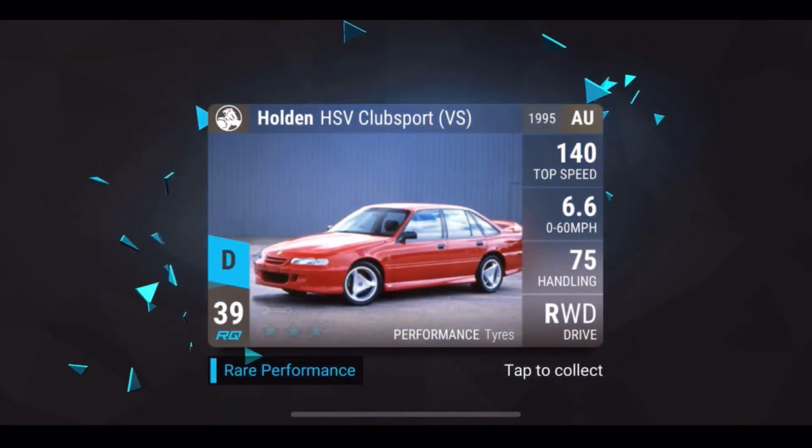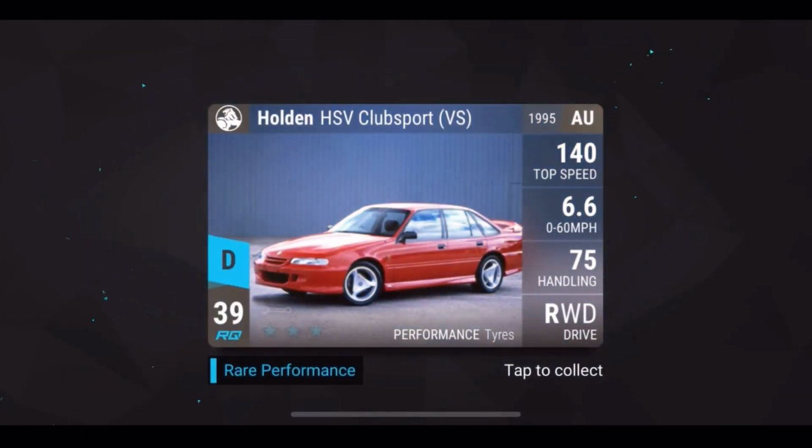And next is the Holden HSV Club Sport. HSV being a tuner company, which is very interesting to see because we were going to have that tuner car update in the future where you could upgrade your cars to become a tuner car. But seeing as HSV is going to be a part of the Holden brand, I don't know, something interesting might be happening. That update is very, very far down the road, though, as they've said in their recent road trip, so it'll be interesting to see if they'll consider HSV a tuner or not, or how many HSVs we will receive in this new update with Holden.